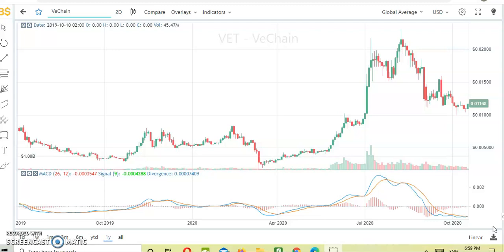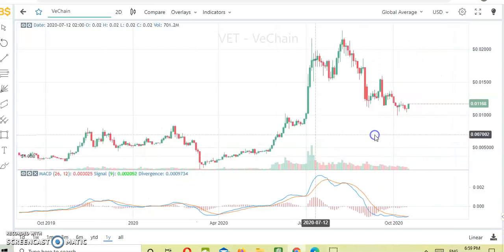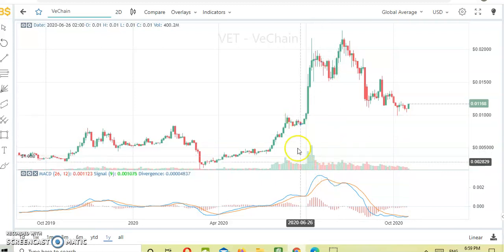Let's start our analysis with Vechain. What we see here is a 2D chart, which means every candle is a daily one. So what can we predict in terms of price evolution over the next weeks and days? What we have experienced here was a point of control.